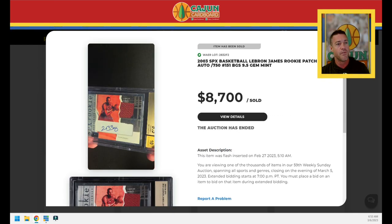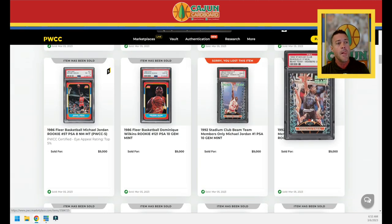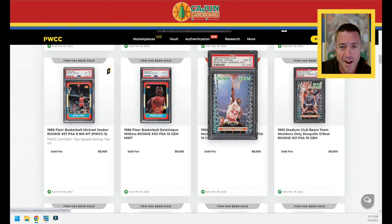Nope, no subs. So for whatever reason, somebody decided to save $10 and not get the sub grades for that card. 1992 Stadium Club. Here we go. Two more members only. I'm honestly shocked I lost this card. I'm about to show you why.